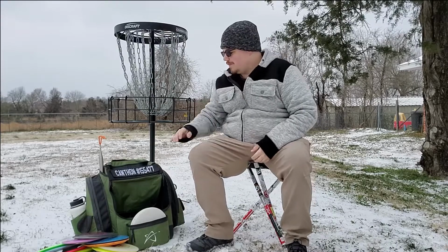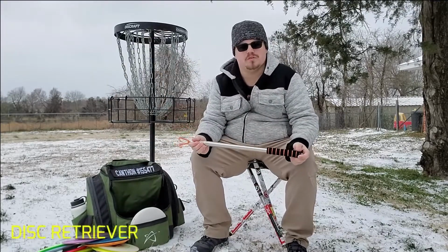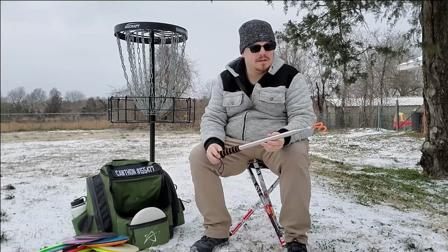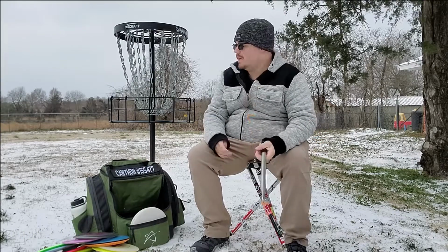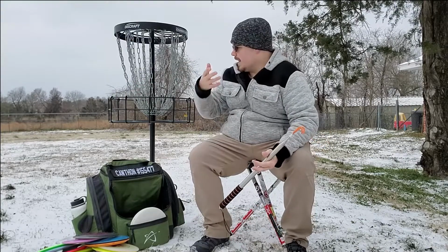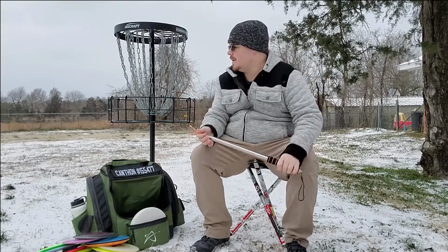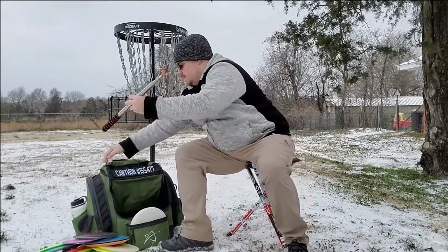So starting off, of course, I have an Infinite Discs retriever. I just recently got this, and this thing has saved me so many discs already. Not out of the water quite yet, but pulling them out of the trees, and honestly, from the fence that's right here, because I have a nice little lot that I can throw my discs on for approach practice, and I tend to throw it over. This thing extends up to 16 feet and has helped me not have to jump that fence so often. So that's really nice to have.